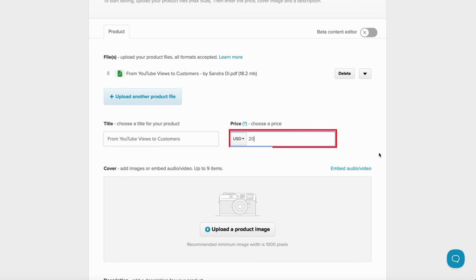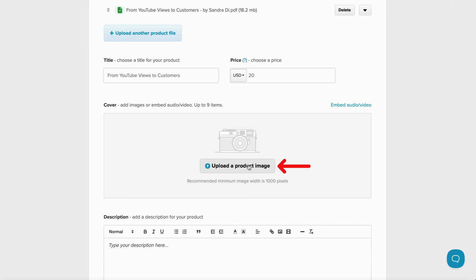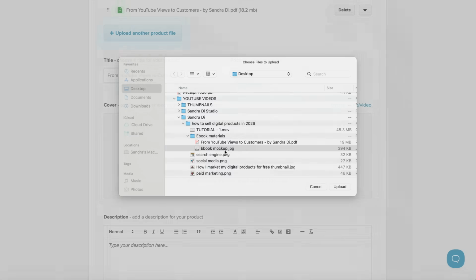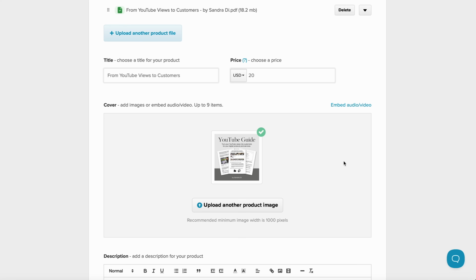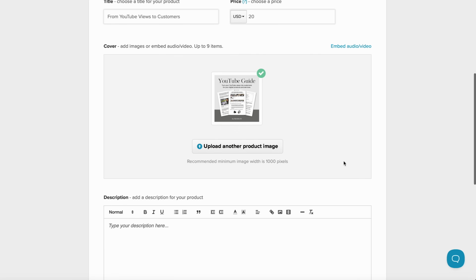Let's change the price to $20 and upload a product image here. Just keep in mind the recommended minimum image width is 1000 pixels. So I've already created an ebook mockup, which just simply looks like this. I created it in Canva, and I actually just used one of their available mockups. You can upload more images to showcase your digital product, which I highly recommend you do.